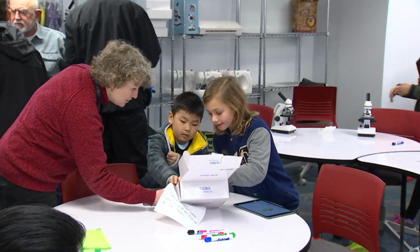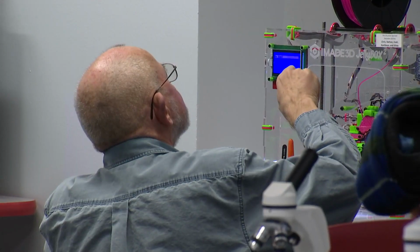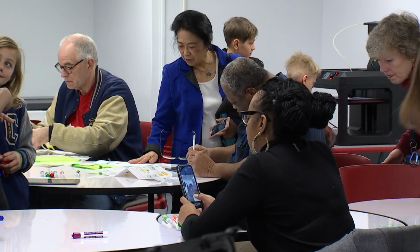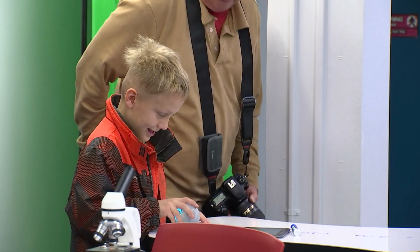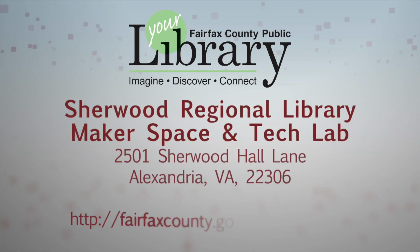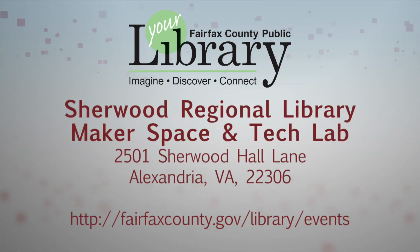In addition to all the fabulous equipment that we'll have here at the Tech Lab, we're also going to be offering a full range of courses to supplement that. You can look for those programs either online at the Fairfax County Public Library website under the Events tab, or you can come in or call and ask about the various programs, because we have monthly calendars that you can view as well.